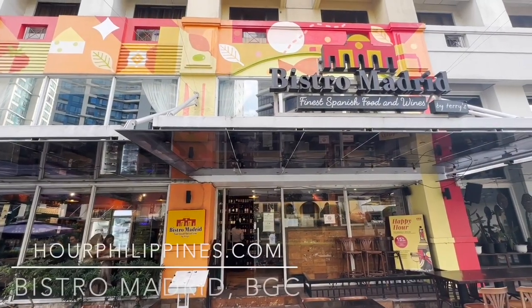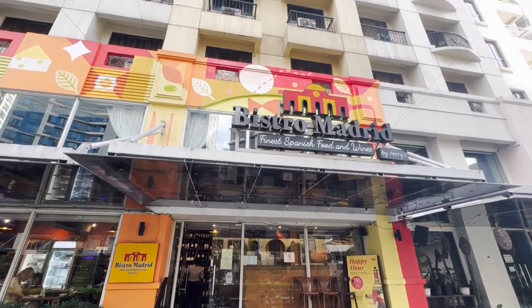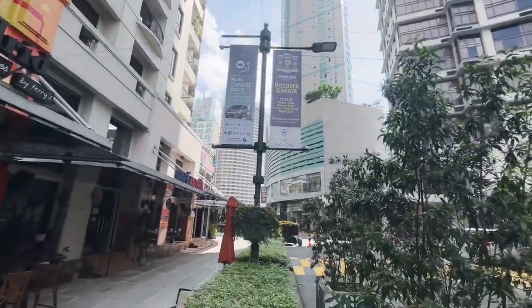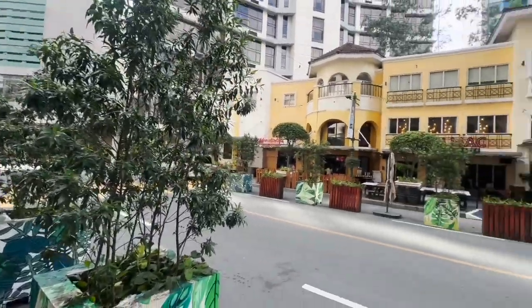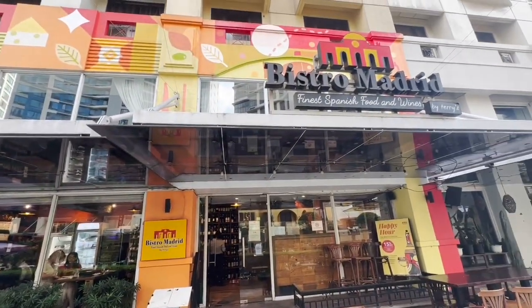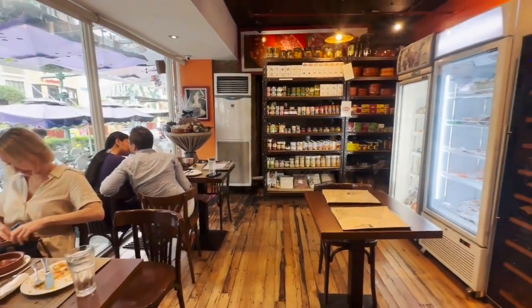It was first opened in 2017 and has expanded to a few branches around the metro. Today, we visit their BGC branch at Forbestown Center. Chef JC De Terry has been in the restaurant industry for decades and is recognized in Manila for Terry's Selection, the premier European deli and restaurant, which has a gourmet selection of cheese, cured meats, bottled and canned products, and wine.